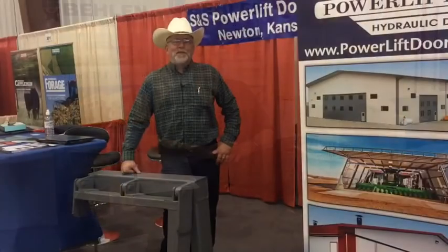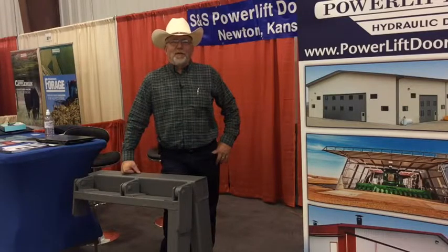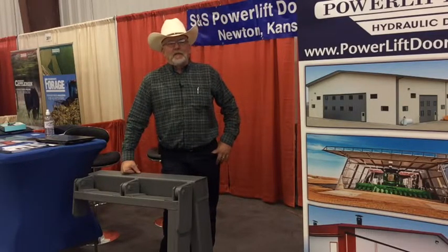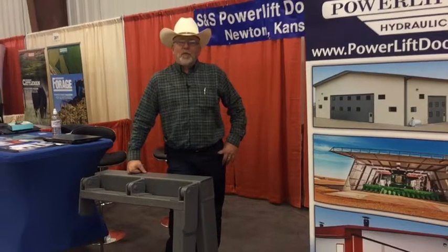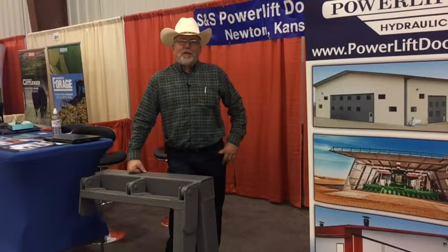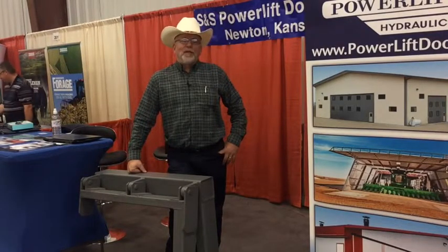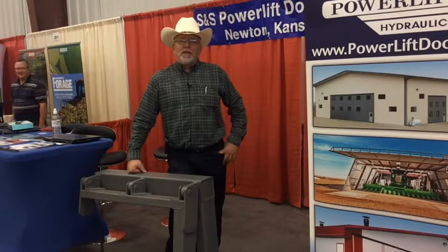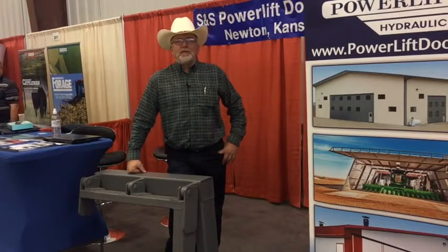I'm Duke Strobel with S&S Powerlift Doors out of Wichita at the 3i show in Dodge City. We have the Powerlift hydraulic doors. It's a one-piece hydraulic door. We can build one to fit any shed you have, any size. Door is really pretty simple. It's a one-piece door. We can build any door, any size you need, retrofits.